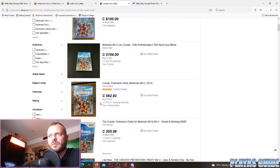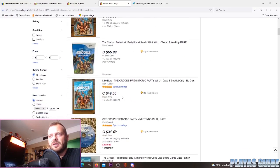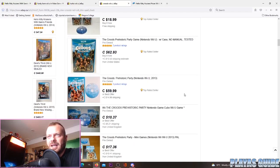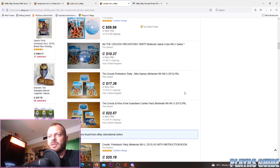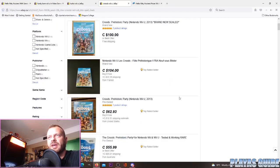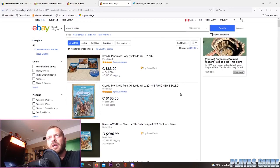So here's a pre-owned copy, $60. There's $48. $69. So not the cheapest Wii U game, and this game is terrible. It's almost unplayable. It's pretty bad. So seeing that price, it definitely still holds some value. I don't think that this one is as rare as I thought. This is something for sure that Devil's Third has the potential to surpass as being a much more rare game. But again, time will tell.